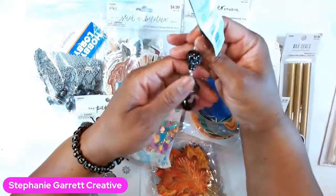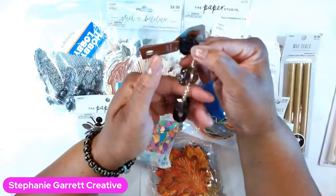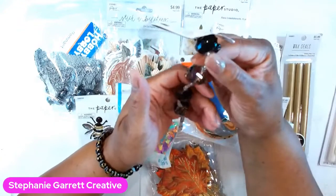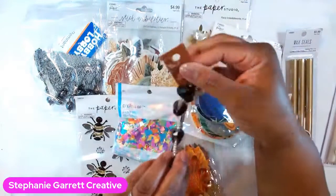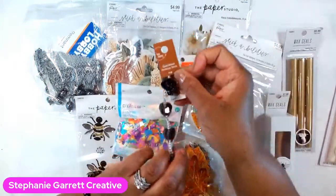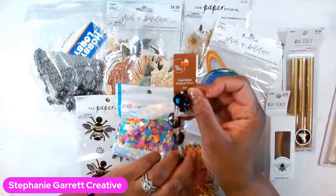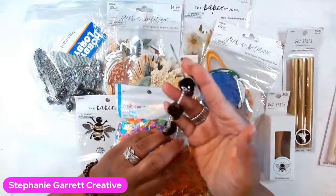They're really pretty. So these skulls are just beautiful. They were 40% off when I went in that Michael's, and you only get four for this price. I think these are $7.99, normally, the brown tag. I think those are normally like $7.99.